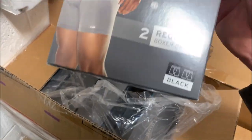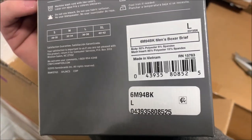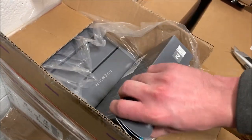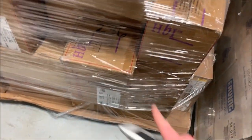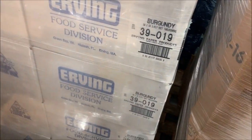The Champion, this is a two-pack. These are like $21. Is it on here? No. Oh, you can't even see what I'm looking at. These are like $21 at Target. I got them for $3 per box. So there are 500 total on here. Looks like they labeled them as they were counting them. So 500 total. What in the world is this?